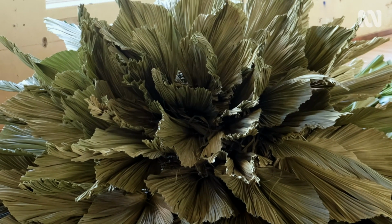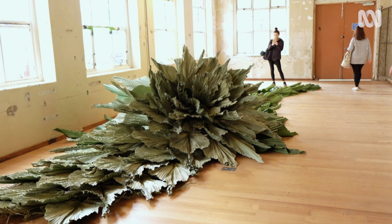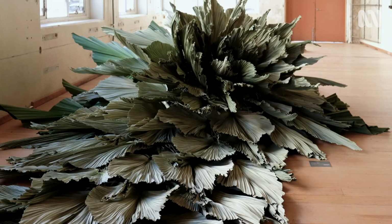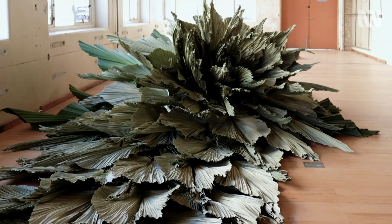One of my favourite installations we've done recently was we created a giant prehistoric flower of sorts. This was a 10-metre by 4-metre by 1-metre flower created from dried Robusta leaves.